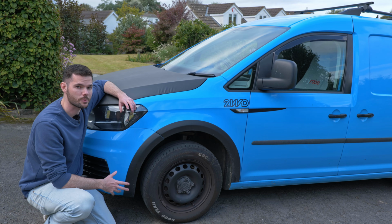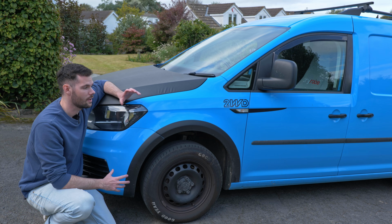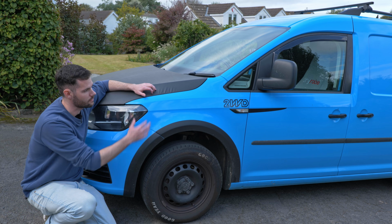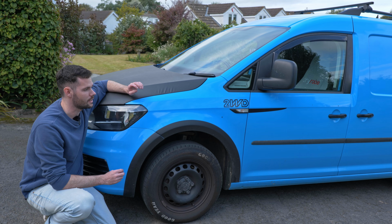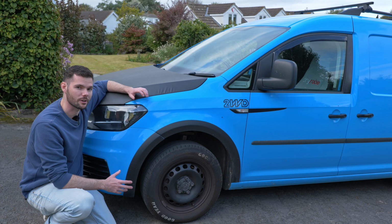Same as other Volkswagens, you can fully customise these vans on the interior and the exterior, but a simple upgrade that I've done is a bonnet protector here, and I've added some stickers down the side as well. Typically you're not going to get that on the standard Caddy, however it's really cheap to upgrade your exterior to make it look a lot better.